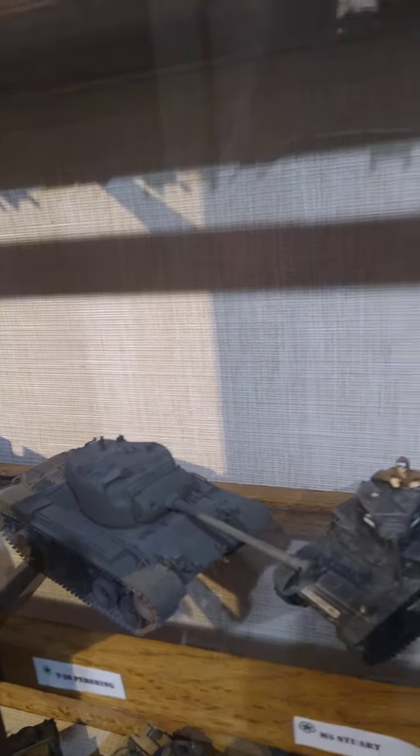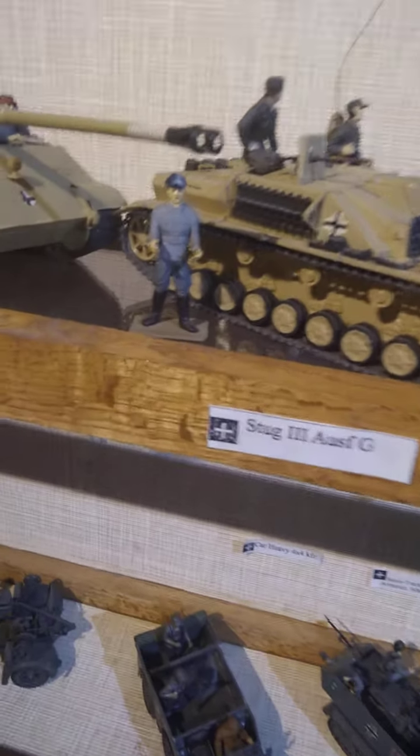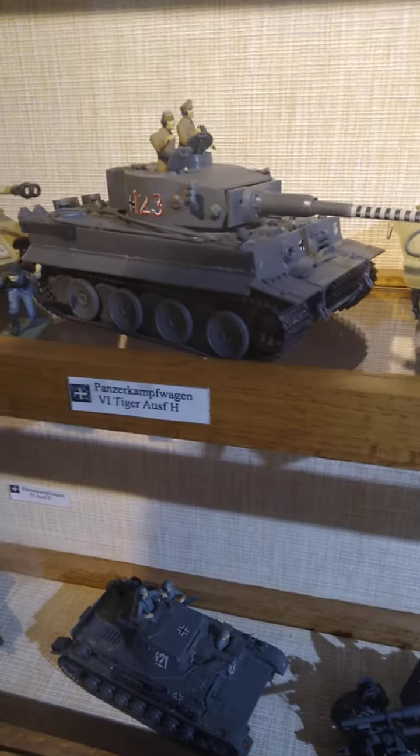And we have a Stuart and tank destroyers. And we got some Shermans and one that appears to be rocket launchers. And down here we have artillery pieces, half tracks, and some Jeeps. I wasn't expecting to find models here. This is awesome. Got a Hanomag, an 88. Okay, let's see what else we have now.